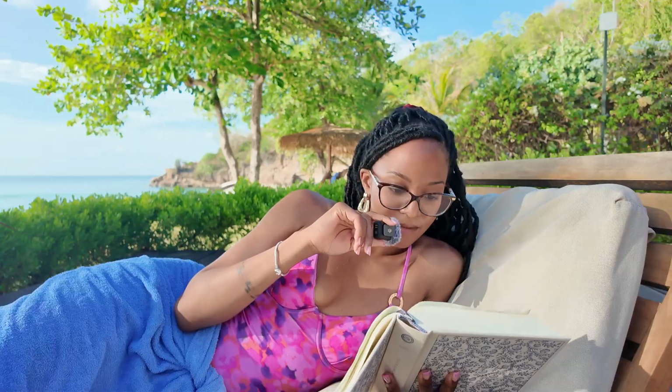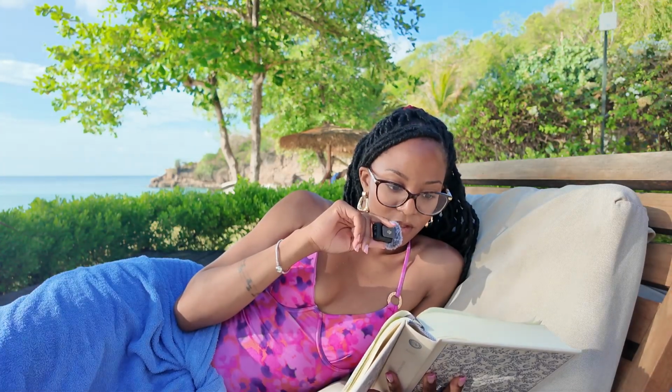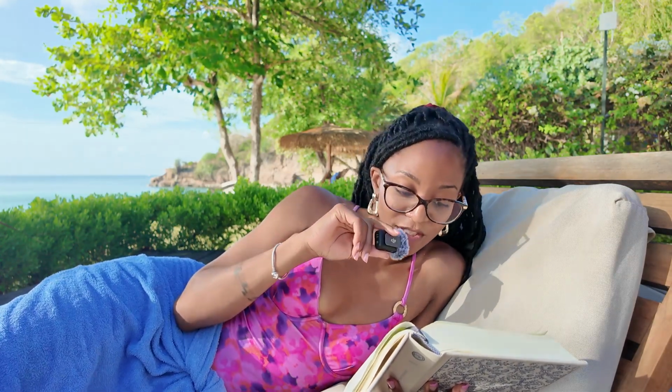I just think about Romans chapter 5, verses 1 through 5. Therefore, since we have been justified by faith, we have peace with God through our Lord Jesus Christ. Through him we have also obtained access by faith into this grace in which we stand, and we rejoice in hope of the glory of God. Not only that, but we rejoice in our sufferings, knowing that suffering produces endurance, and endurance produces character, and character produces hope. And hope does not put us to shame, because God's love has been poured into our hearts through the Holy Spirit who has been given to us. Period.